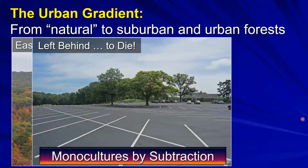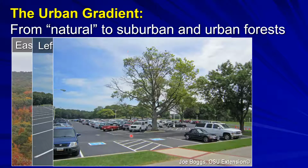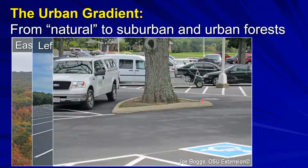So we start with heavy diversity, and then we start whittling it back. These two trees and that tree back there, they were originally part of this forested area until the parking lot went in. This tree was left there so it would shade the cars until it finally dies and falls on them. And you can see why it's going to die is because it has no root area.